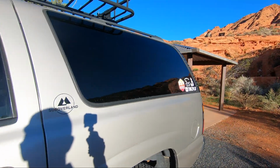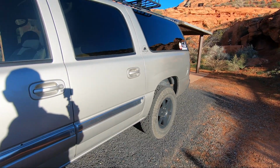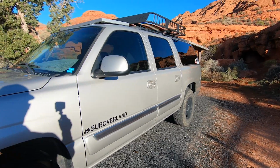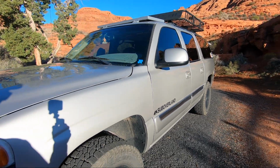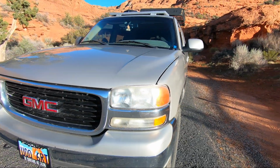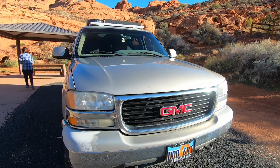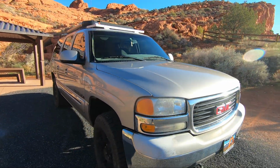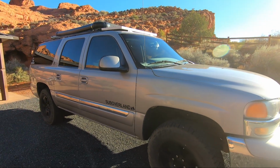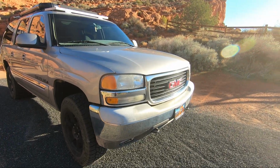Okay, so not a lot different on the exterior from stock. If you're not familiar with SUBOVERLAND, it's an upfitter in Twin Falls, Idaho, that specializes in converting Suburbans and Yukons and Escalades and really any vehicle to become a camping vehicle. This is a 2005 GMC Yukon XL. Has about 165,000 miles on it.